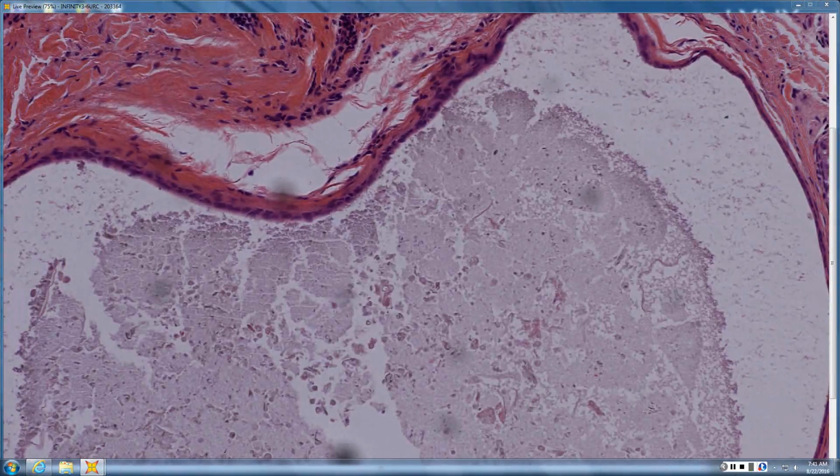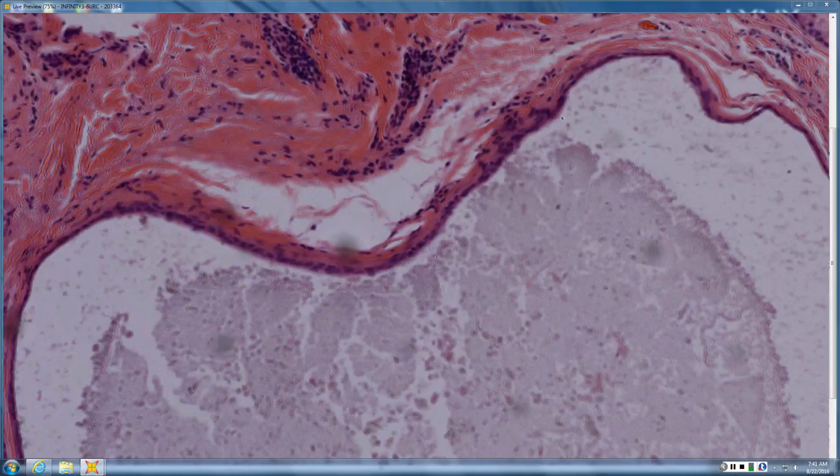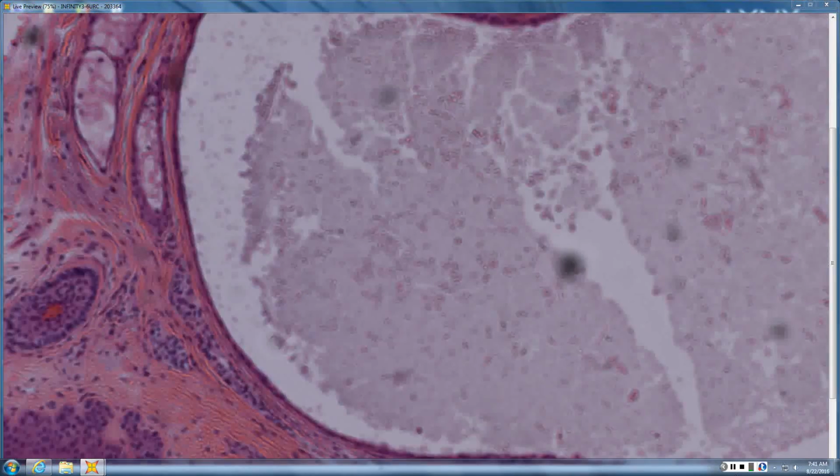Hidrocystoma. Yeah, hidrocystoma, a simple sweat duct cyst, cuboidal epithelium, usually in a double layer, and it can be stretched out to the point where it's kind of flatter just because of the stretch. They used to talk about eccrine and apocrine types.